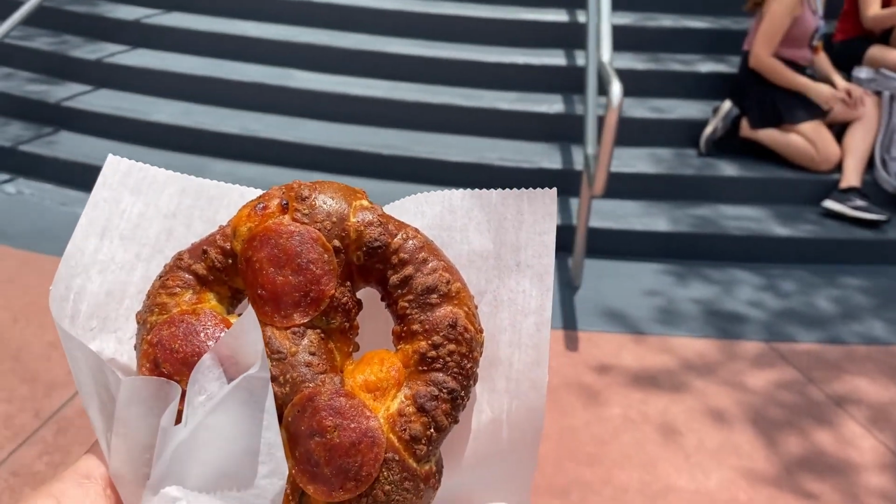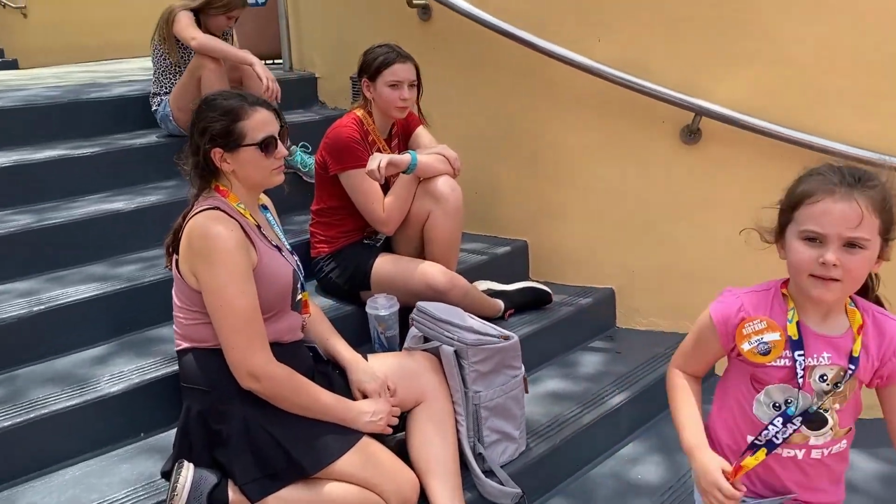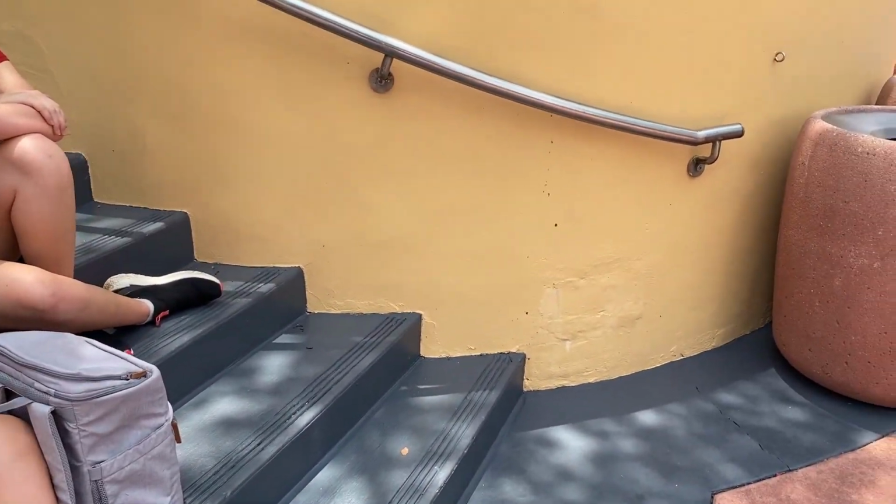Guys, I got my pizza pretzel. I'm so excited. Can't wait to share this with the family over here. This is one of my favorite treats here in the park, just because, one, it's hard to find. They come out very seldomly, and then you can kind of ask about them, and maybe they'll have them, maybe they won't. So they're kind of an elusive treat, but worth the wait, worth the time to hunt for them.